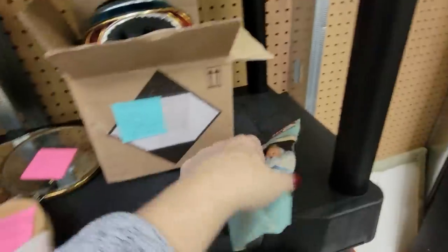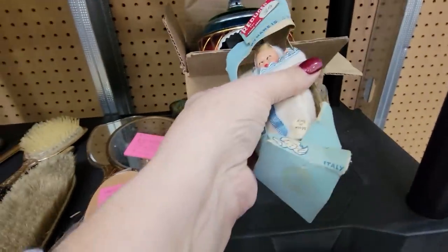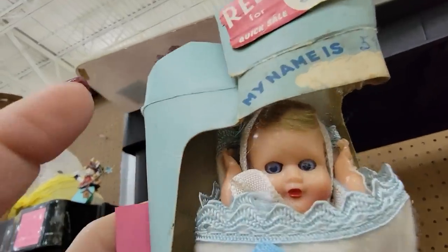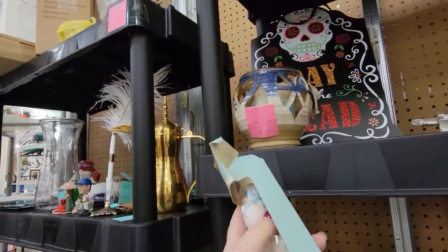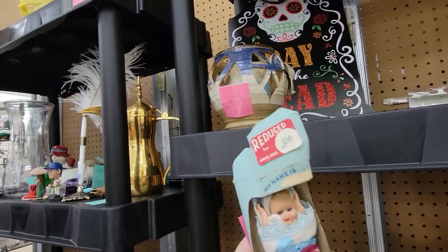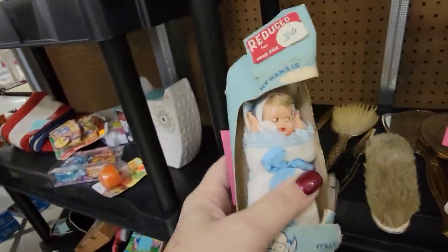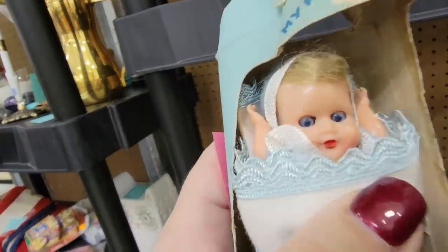But look at this little baby. Aw, you can name her. She was made in Italy. Does she awake? Arise. Whoa, there she is. She is a tiny doll. A tiny doll for a dollar. Do you need to be rescued, baby? Oh, open your eyes. Open your eyes. There you go.